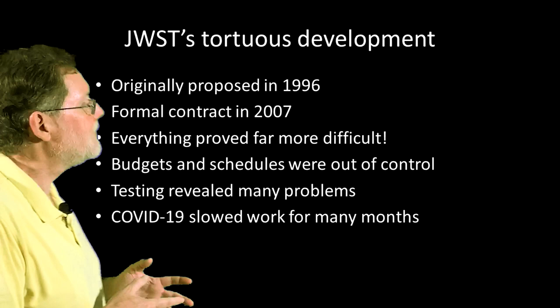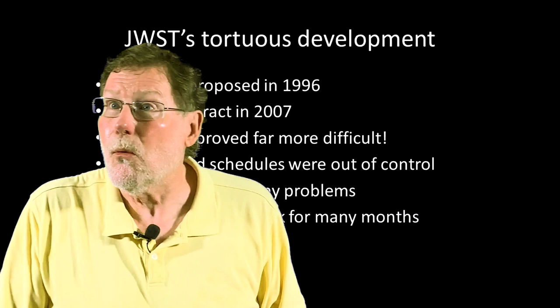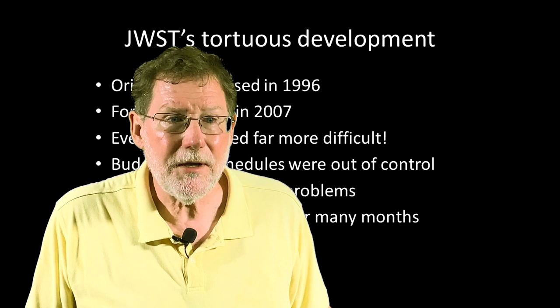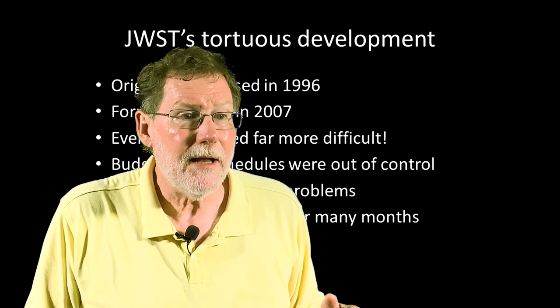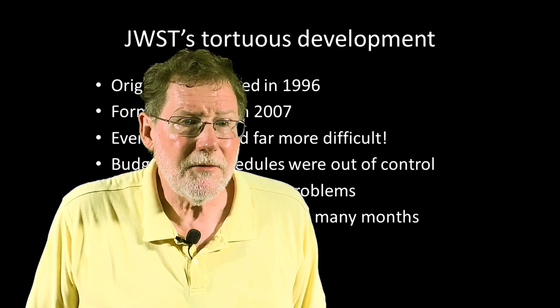Now, like so many other big space science projects, the origins of the Webb telescope began with a broad wish list from scientists about what their next goal should be. Meetings and discussion continued for several years, and in 2001, the Webb Telescope was selected as the highest priority astronomy mission for NASA.